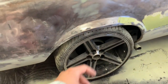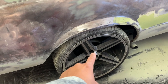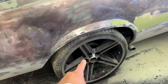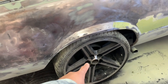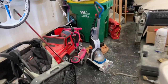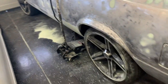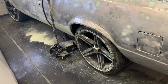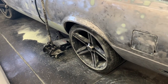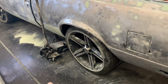We also have to take the back wheels off and put the old wheels on, because I didn't get the correct spacers for these wheels yet. And I thought about it, and it doesn't really make sense to get the spacers right now, because I'm not driving the car. It really doesn't matter. So I just decided to wait on that and really put my money where it's needed.